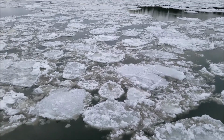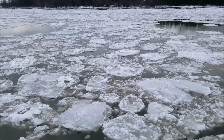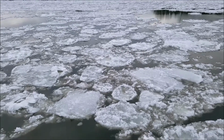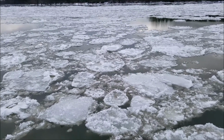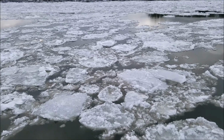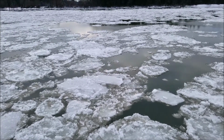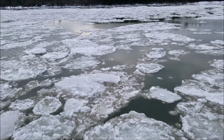Yes, it's flowing quite vigorously upriver to the east. So that is an incoming tide. This is a tidal river, and look at it go. It's flowing to the east. It's flowing upriver. Those icebergs are moving quite fast out in the middle there. There they go. Upriver to the east.